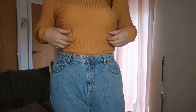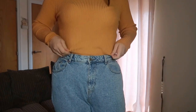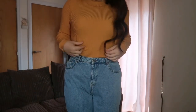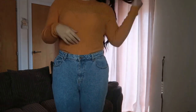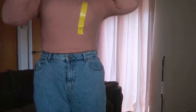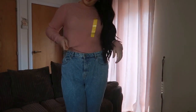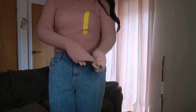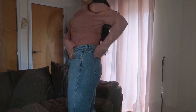As you can see, if I went for a tighter one, I think it would be a bit unflattering. So I did go for a looser top. I thought it was a good find. For £6 it's not bad, is it? So I got this, and I'll just show you the other colour that I got. This is the blush, sort of salmon-y colour, I want to say. I really wish I got the dark green and the sage colour that I mentioned. But I grabbed those, again paired with the mum jeans.